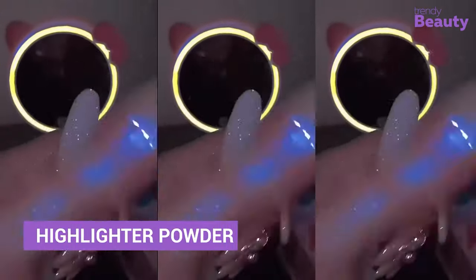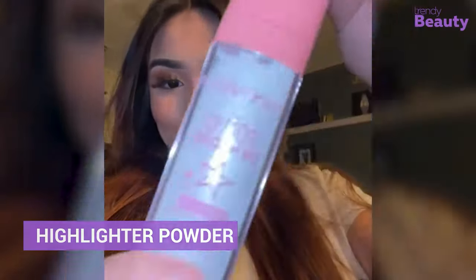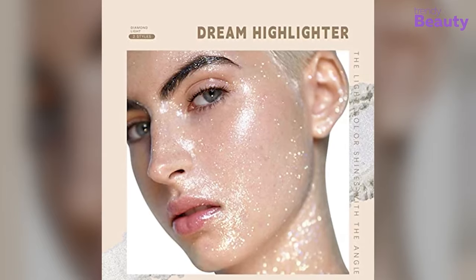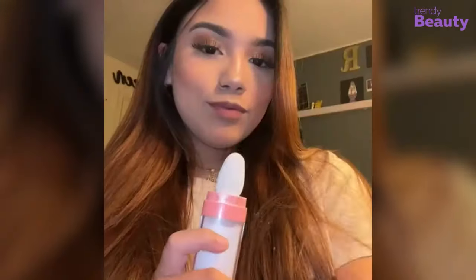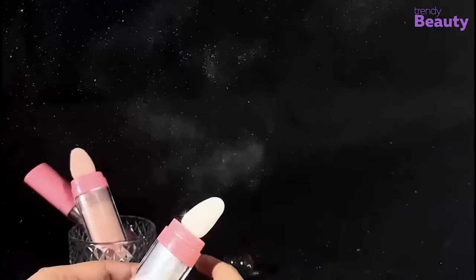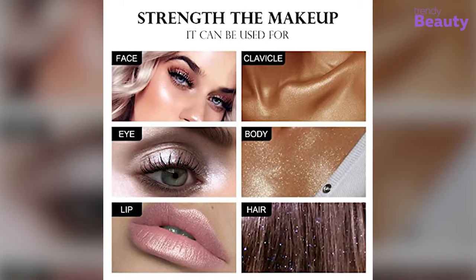Bring your makeup look to the next level with our highlighter powder. Our light and powdery formula with luminous glitters will give you an ultra shimmery look that will last all night. With three eye-catching colors to choose from, you're sure to find the perfect shade for any occasion. The Polvo de Hades can also be used for a variety of different makeup applications such as eyes, lips.